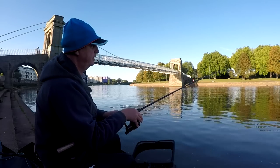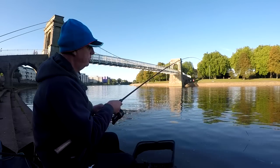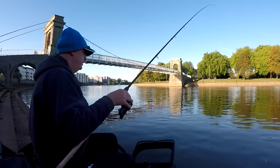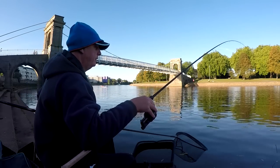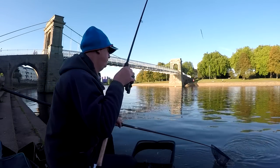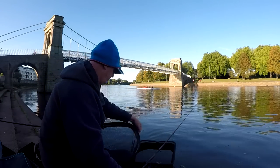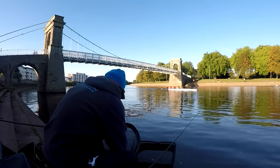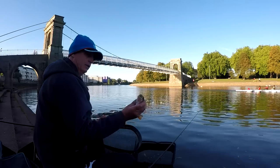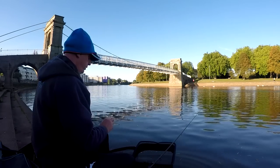Nice fish. Level hands. Got perch written all over it, I think. Who knows? Yeah. Biggest one so far. Certainly like the caster, it's perch. Lovely, that one. Pretty close to a pound, that one.